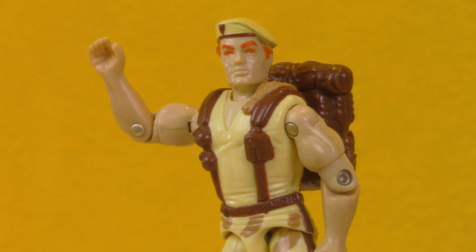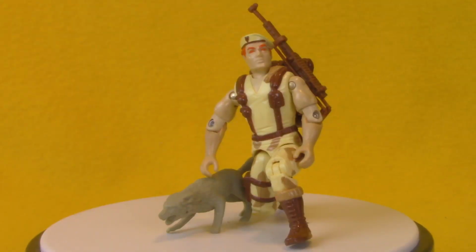I wish there was a little bit more tie back to the original Dusty. Maybe if the camo was more of the brown as opposed to that orangish yellowish kind of color. I do feel like he's got a lot of skin exposed to be in the desert for long periods of time. I do love the idea of giving him the pet, and that the pet is that color that they gave him.